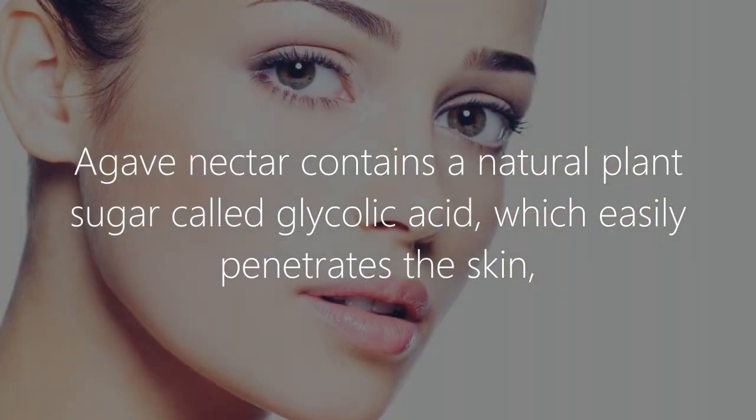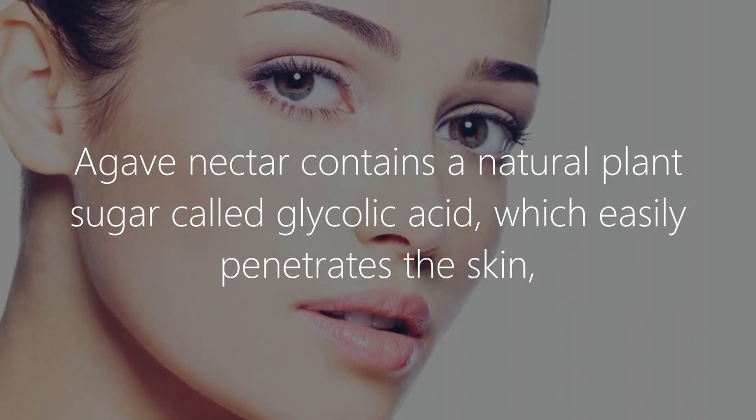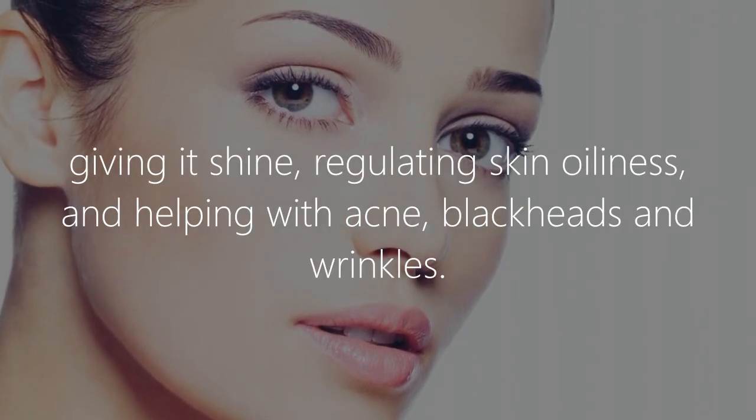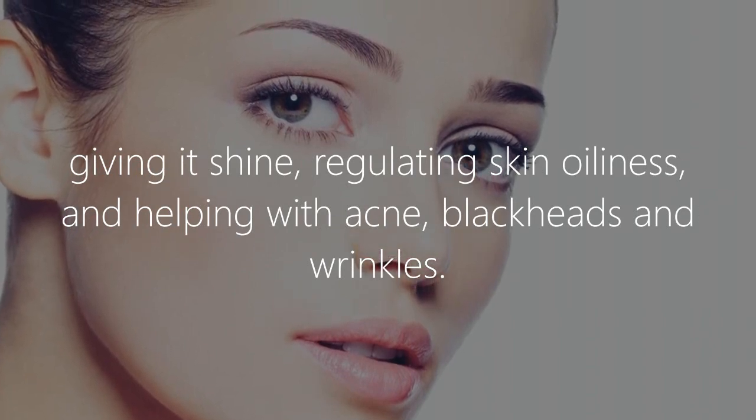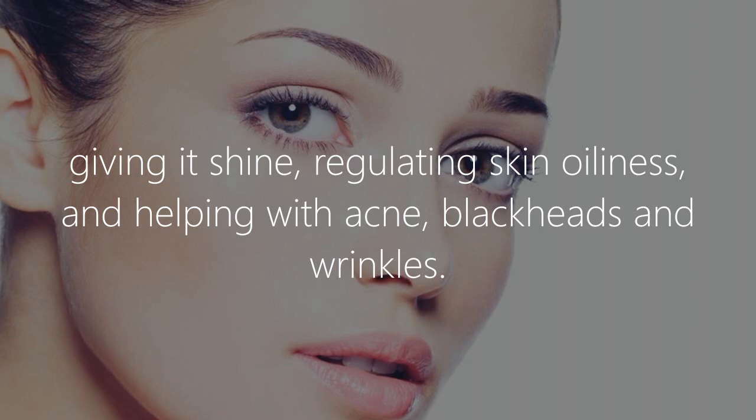Agave nectar contains a natural plant sugar, called glycolic acid, which easily penetrates the skin, giving it shine, regulating skin oiliness, and helping with acne, blackheads, and wrinkles.